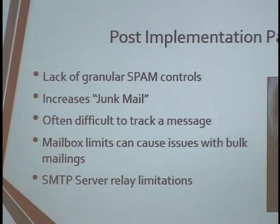And what I found personally is it's often difficult to track a message. I mean, you can track them to a certain degree, but we were used to our spam firewall system, and we were able to track them pretty easily. And with this one, you have to look in two places. There's the mailbox place where you can look to track them, and then there's the spam firewall place where you can look to track the messages. And they leave a little bit to be desired. Let's just kind of leave it at that.